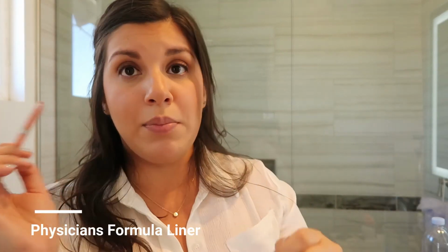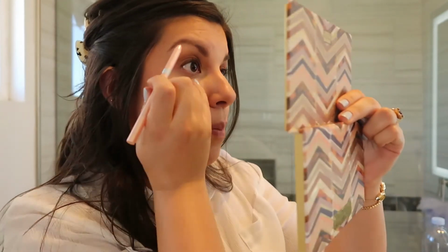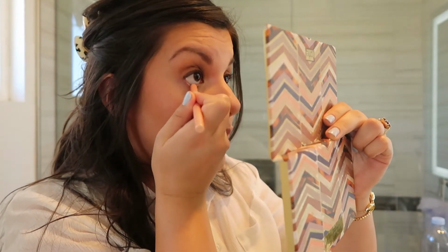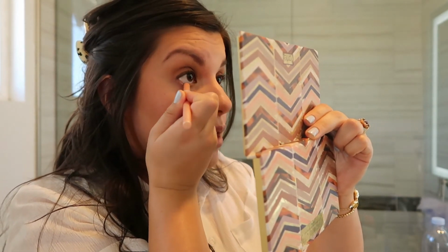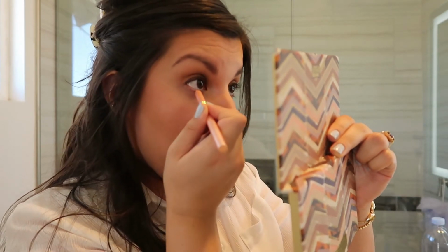After that's done, I like to go in with my Physicians Formula eyeliner in Champagne, and this is what I'm going to actually put on my bottom lash line right here, and just go ahead and tight line that. I feel like this really helps brighten the look. I even drag into the inside of my eye.